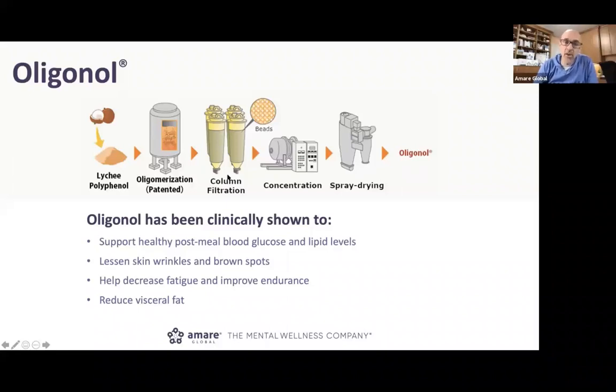We oligomerize it. We filter it to get the exact polyphenols out that we want. It gets concentrated, it gets spray dried, and that's the oligonol that we find as the lychee fruit extract that's in Edge with all of those 24 research trials.